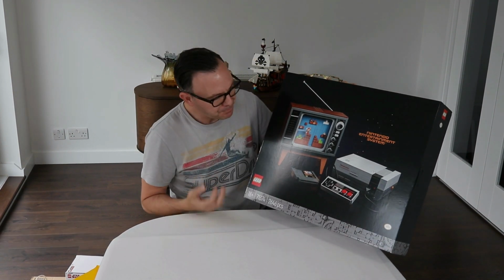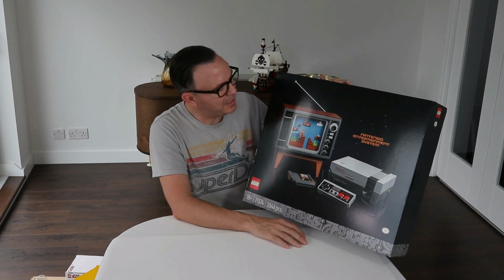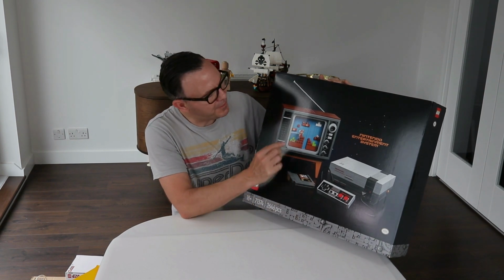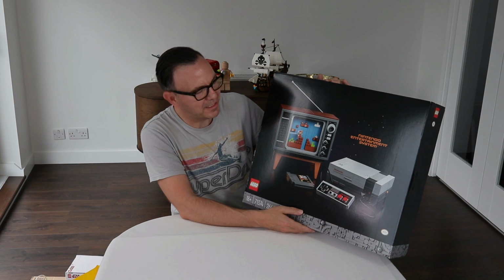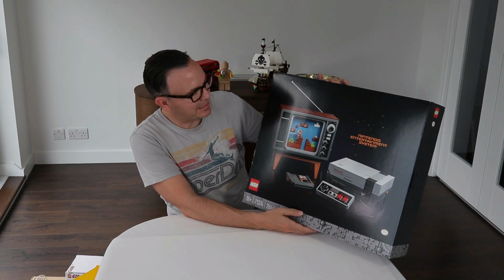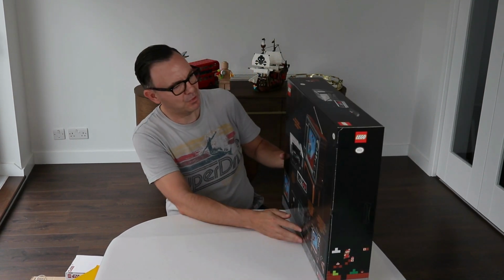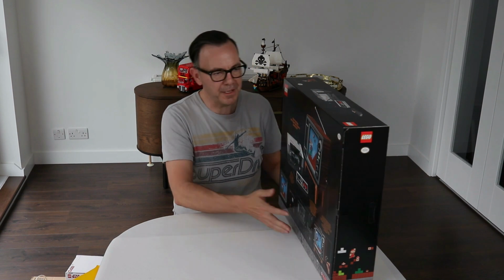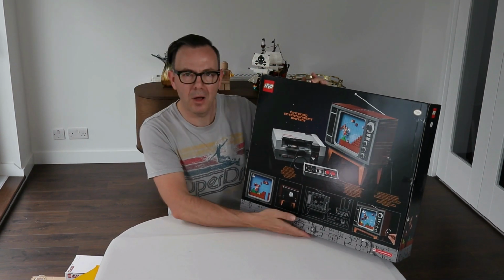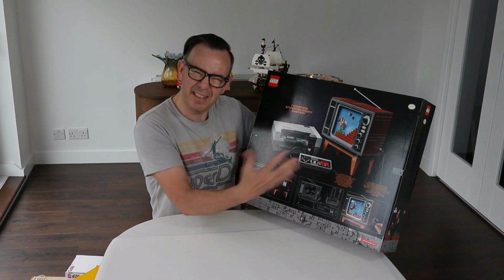And I've got to be honest, everyone's going to be buying this because of the entertainment system. But for me personally, what I like about this set is actually the retro TV, because it takes me back to the days when I did actually have a TV that looked exactly like this, a Sony Trinitron set. So anyway, that's this, and this came in at, I think, £220, which is a lot of money, folks, don't get me wrong, it's an expensive set, but for 2,600 parts plus, it's actually a pretty good piece count, certainly better than Mario, but it's a different sort of thing.